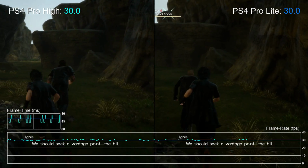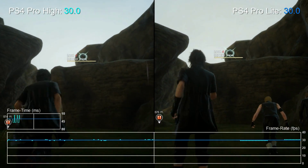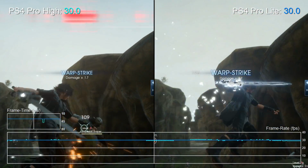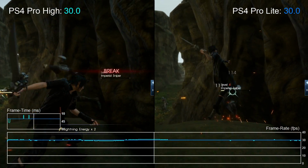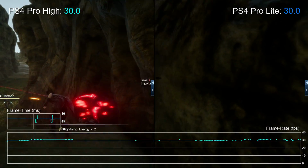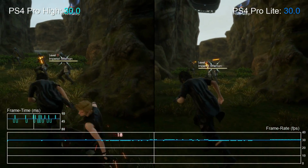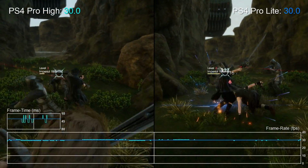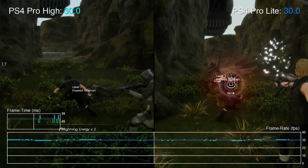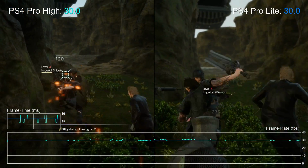So despite the improved texture filtering, increased level of detail, and higher resolution, it just isn't worth the reduction in fluidity. That is, if such things actually bother you. If you're lucky enough not to be annoyed by improper frame pacing, then the game does seem to maintain an average frame rate of 30 frames per second, even if each frame tends to persist for varying lengths of time.